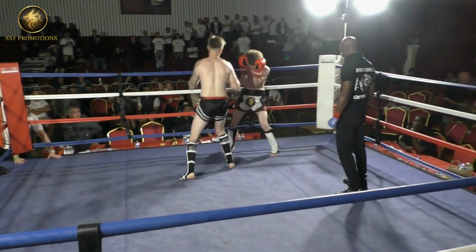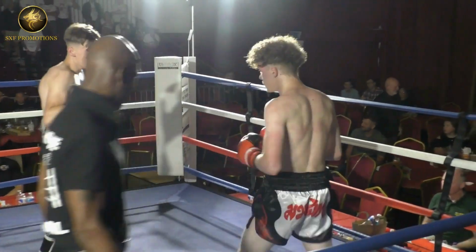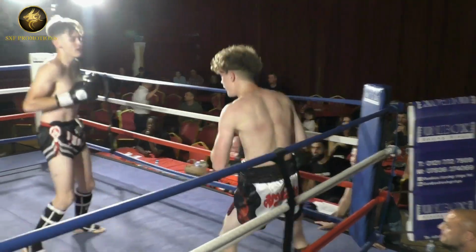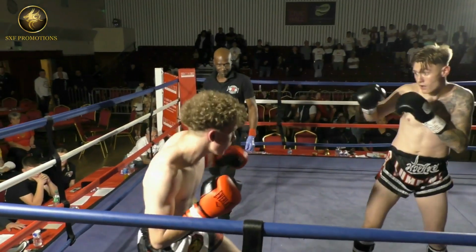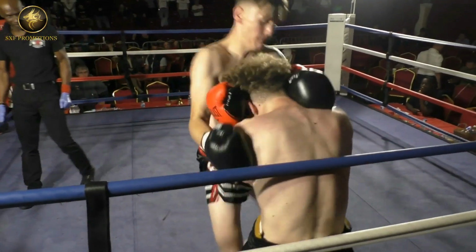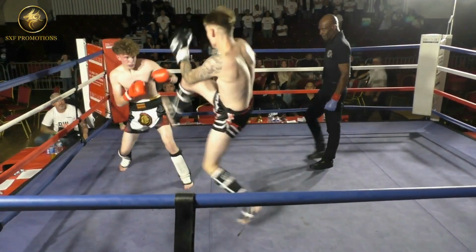Using that height and reach to fire in. James tucks up tight. Looks to fire the left to keep Callum at bay. But Callum, oh, blistering right hand to the midsection. James took it well. Tucked up tight, looking to get beyond the reach of Callum, and it's a genuine tall order. Nice little left hook on the turn though from James.